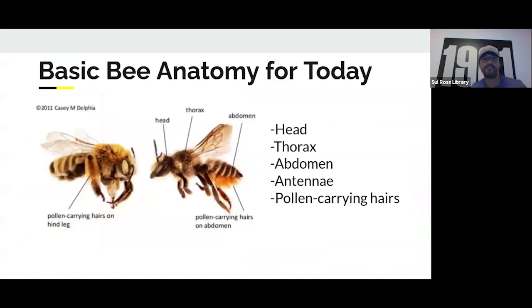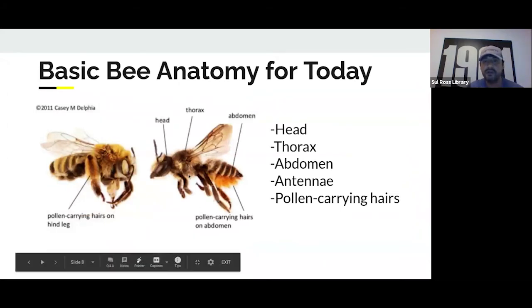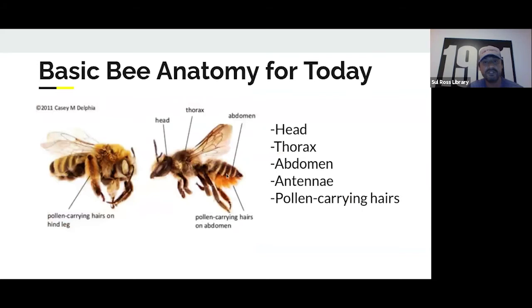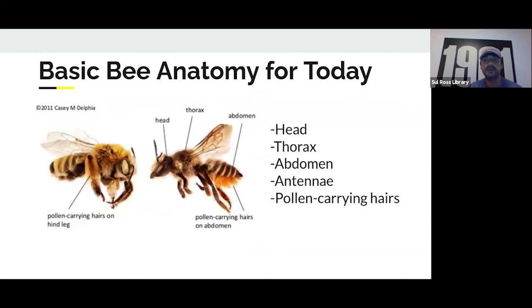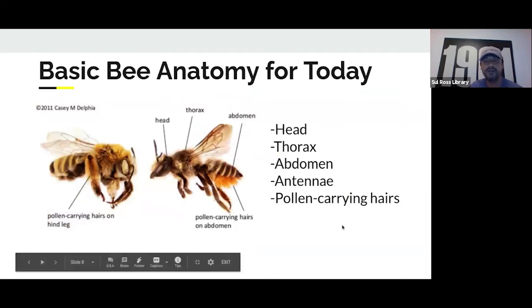Now, today's really anatomy, we're gonna keep it simple, but these are terms you'll hear quite a bit. We'll be talking about the head. Obviously, the head is gonna be at the front. The thorax, which is your center. We'll talk a lot about the abdomen, which is towards the back. The antennae, because it's a big role in helping identify bees. And we'll also talk about pollen-carrying hairs, because bees are hairy little insects.